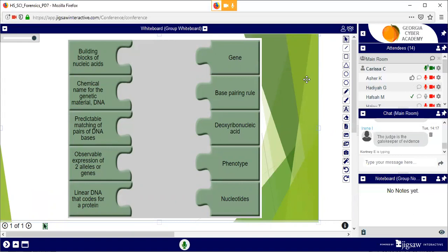I'm thinking maybe it's not working. Is it working? Yes, you can use the drawing tool, the paint tool, the line tool, whatever you want to do. Okay. And then if you see any ones that you don't agree with, you can change them. So we can have everybody answering these questions if you want to.